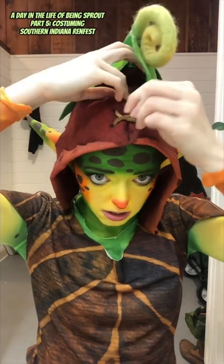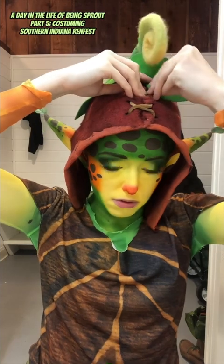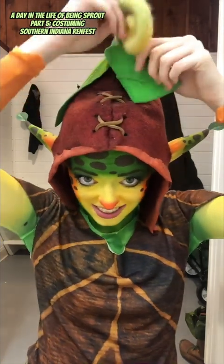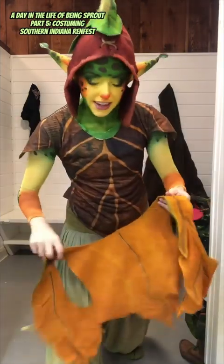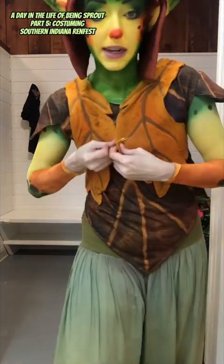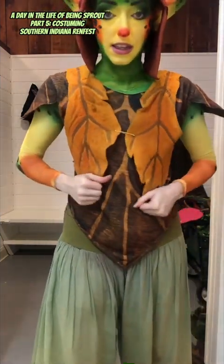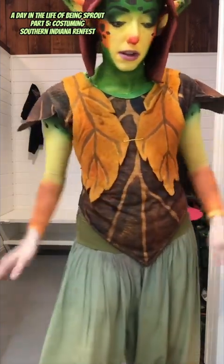So the other side's tricky because I just sewed my hat down. Put in the other hole, crisscrossing them, kind of like the stitching there. And there we go. Alright, so next is my vest, my orange leafy vest. I really should replace my safety pin for an official, like, button or something. It used to be covered by my collar, but it's not anymore.